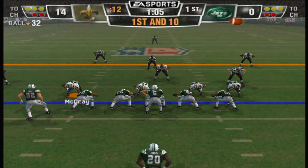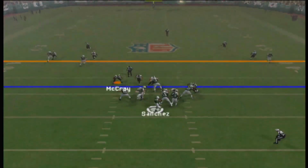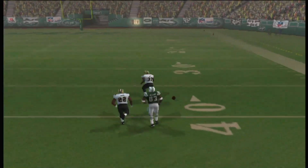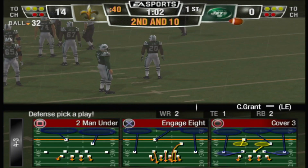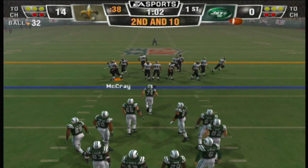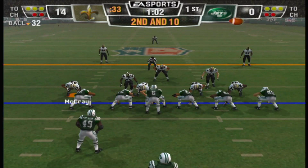Jones is the single setback. Sanchez sends one of his guys in motion. They'll throw on first down. He couldn't hang on to it. The pass, Bond had the coverage on the play. Dutton, the intended receiver on the play. Hey, watch it down, watch it down.